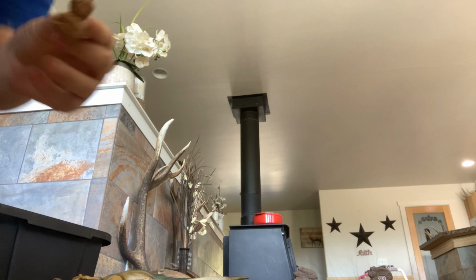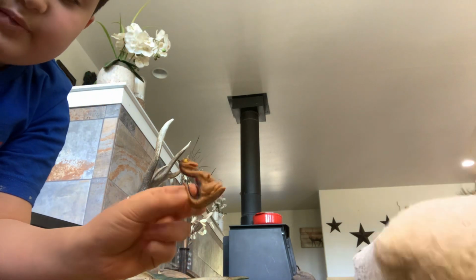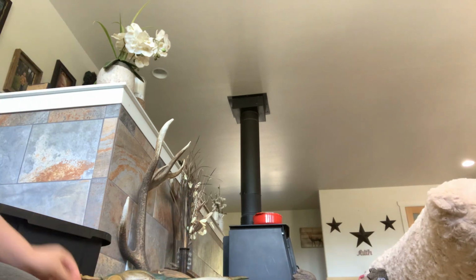We have the original 1993. Oh, I think Gallimimus. That looks like kind of a baby Gallimimus. Hey, Lily. Now you guys, this one does come with an Ian Malcolm. He's probably in the other box because I will do another box. Yeah, I think he is. So, let's set him down.